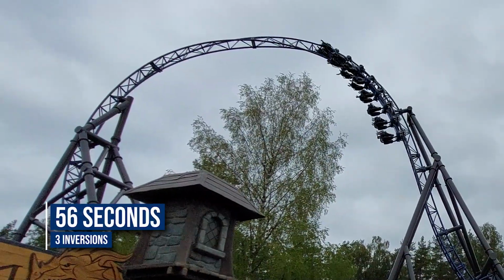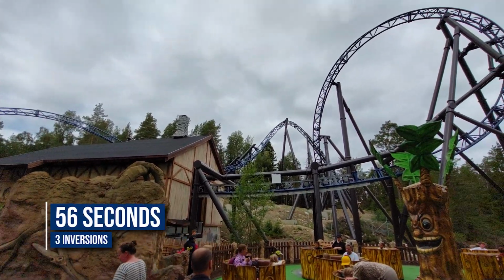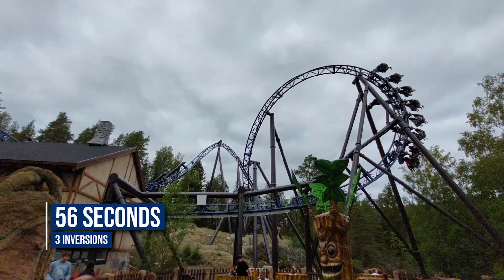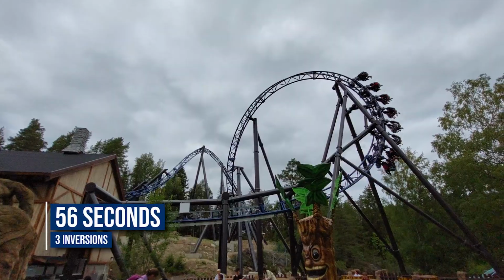And it's got a total of 3 inversions in the layout, all in a dive fashion. They all dive into a half loop, although I would argue that all 3 inversions are still different kinds of elements. Depending on your seat as well, you can also invert 4 times, which is one of the reasons the back row is so good.